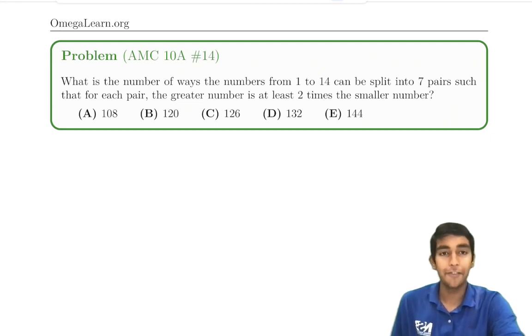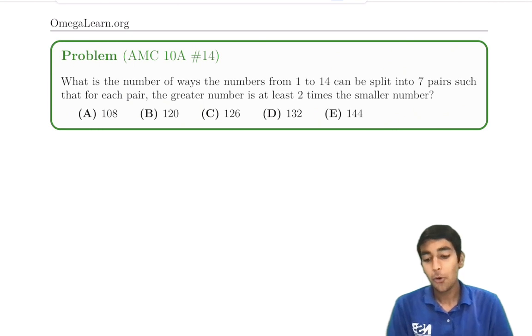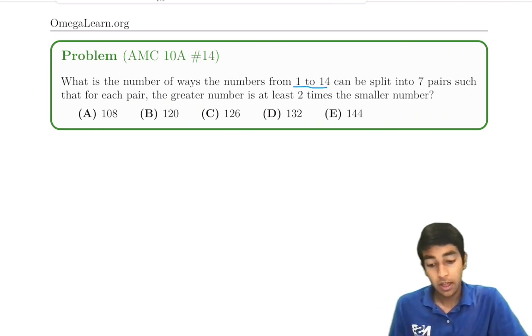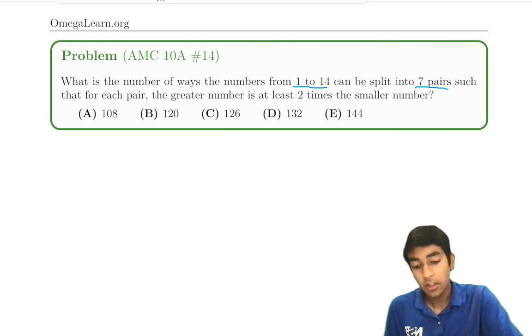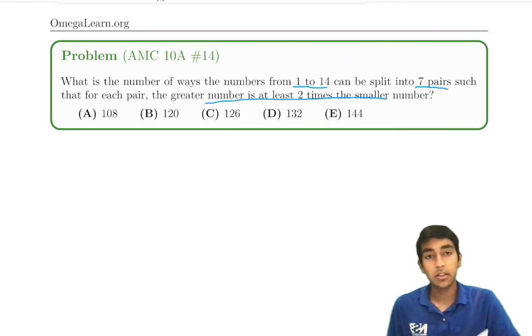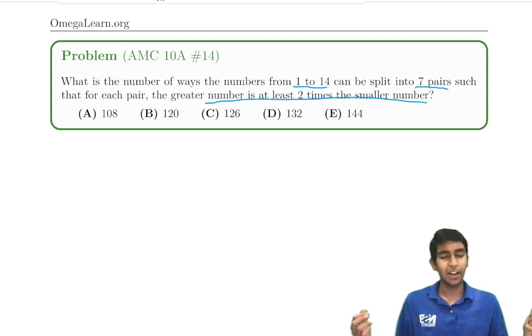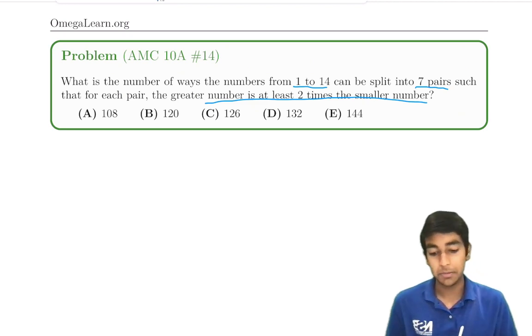Let's see how to solve this cool combo problem from the AMC 10A. What is the number of ways the numbers from 1 to 14 can be split into 7 pairs, such that for each pair, the greater number is at least 2 times the smaller number? Okay, so this seems like a hefty problem. There must be so many cases, right? Is this casework? Well, it turns out it's not actually a casework problem.